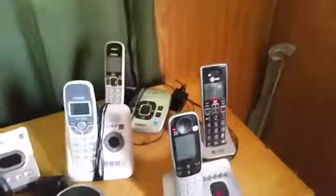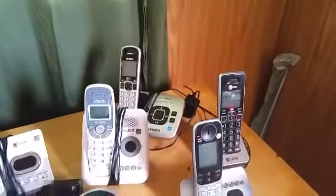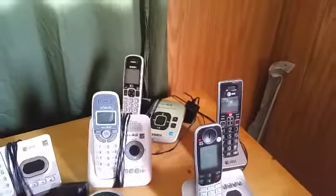CEZAI2998, base unit only. The Yinadin D1780-5, base unit only, with handset number 5 in its place. The VTech 2468 or the VTech 2568. The VTech IA5854. The VTech CS5121.